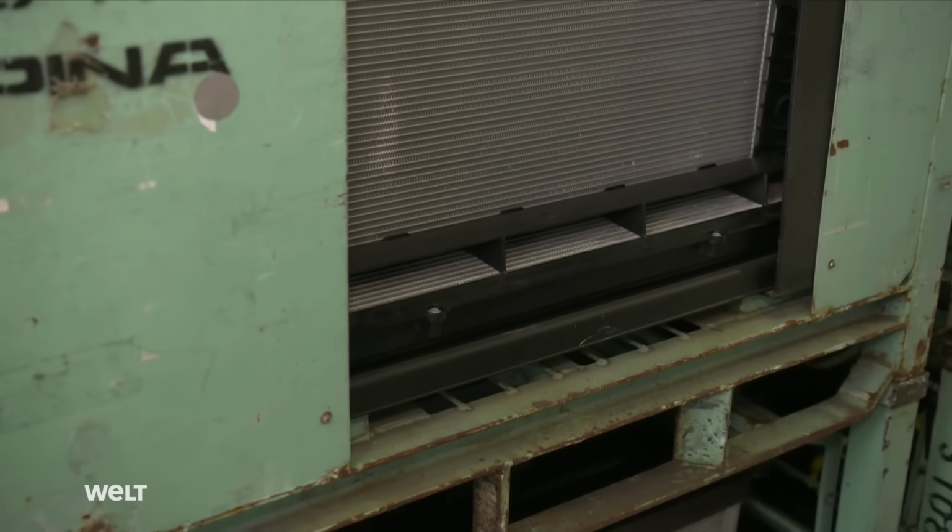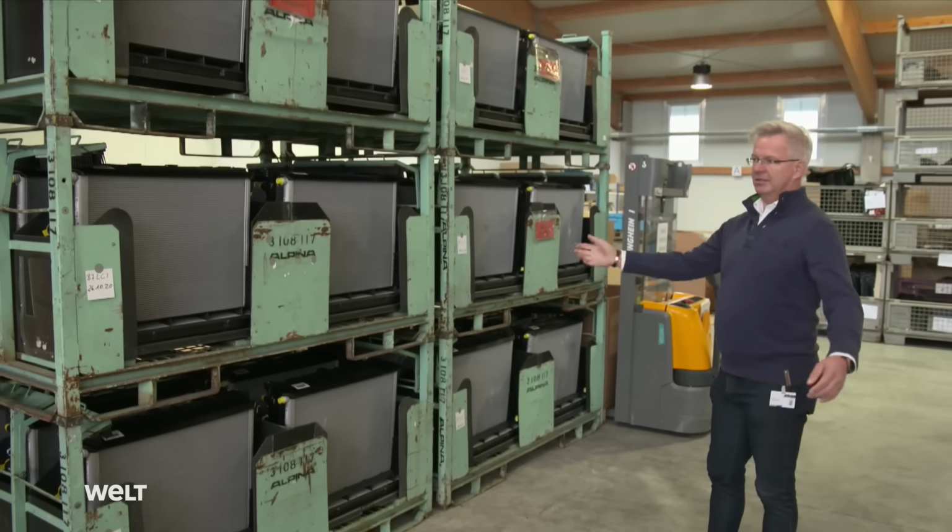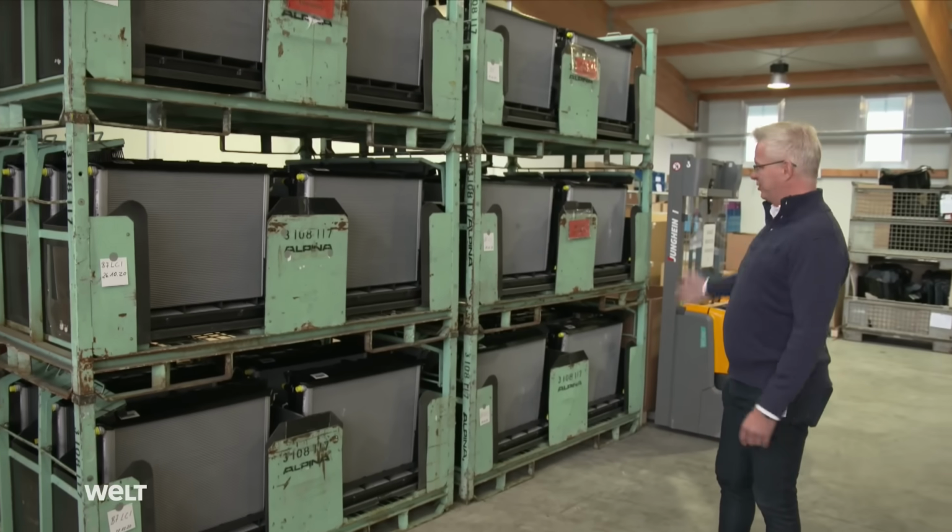And how long will this stock last? Here we have about 1 month of production. Everything together would be 1 month production, yeah.